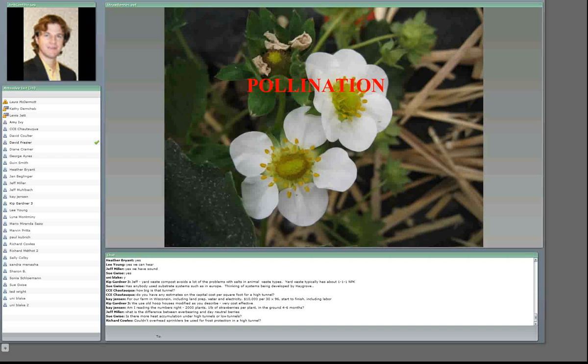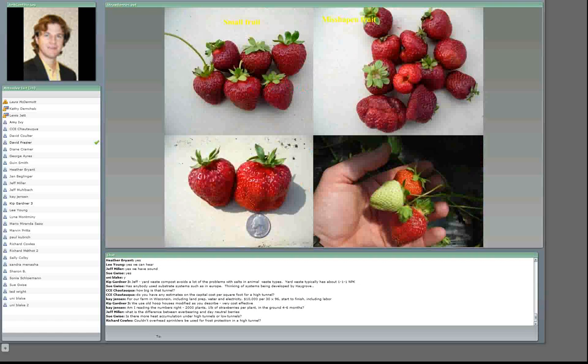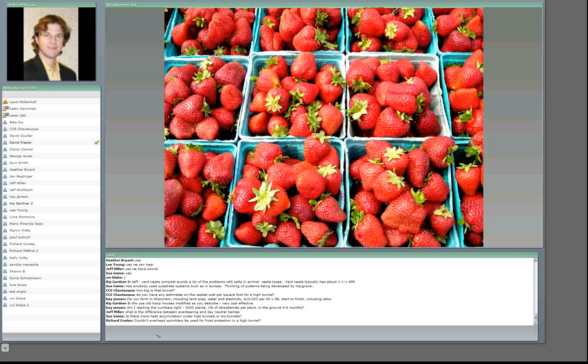So to solve the pollination issue, you can purchase a Class C hive, which has 200 or 300 drones in it, or you can get small nuc boxes of honeybees. But bumblebees are very effective pollinators for strawberries. If you don't get good pollination, or if the temperature is very cool when they're flowering, you can often get misshapen fruit, which is something you don't want. You want good quality uniform fruit such as this. This is all high tunnel strawberries that you're seeing now.